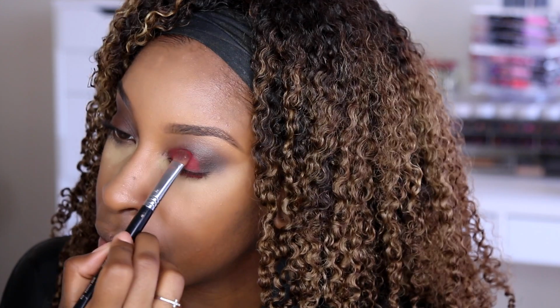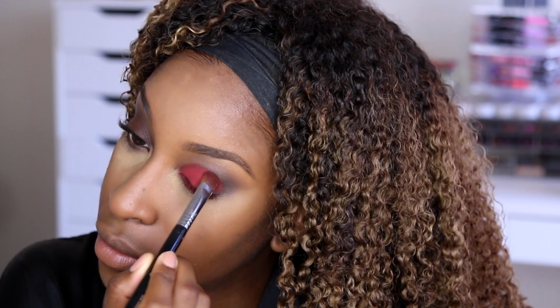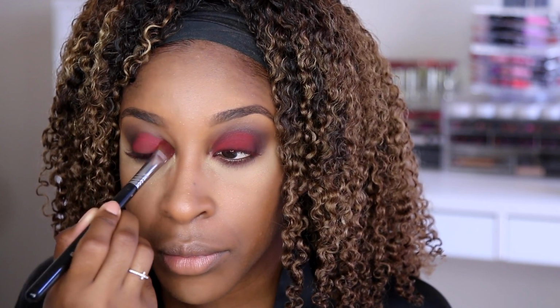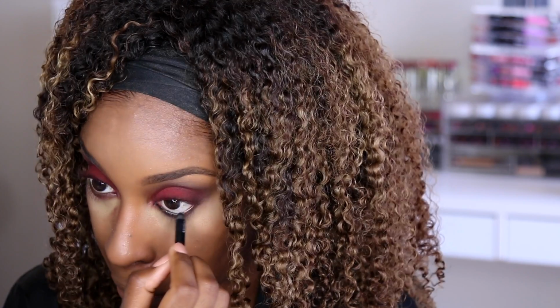I love this shadow. I did do a lot of going back and forth with applying the red, blending the crease out, applying the red, blending the crease out again and again and again, because there's something about bold primary matte colors that sometimes can be tricky to work with. So that's pretty much what I'm doing here. So take your time. And then I applied a black liner to the waterline because again, smoky, so we're going all the way.